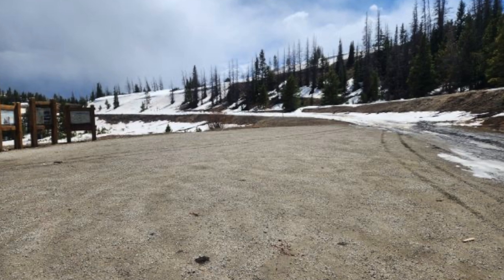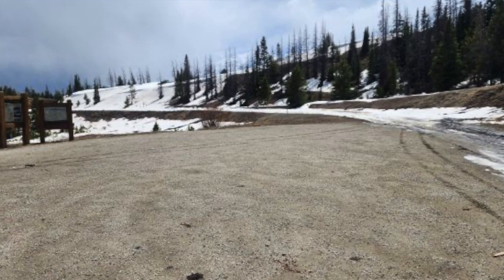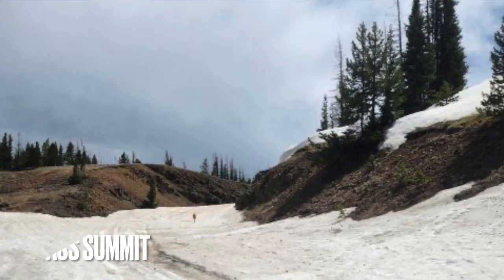It looks like Marshall Pass, the gates opened on the Gunnison side yesterday. The Salida side has a gate, and it's really weird. It's not a dated one, and I really don't know what they're doing with it, but hopefully that one opened as well since the Gunnison one opened.